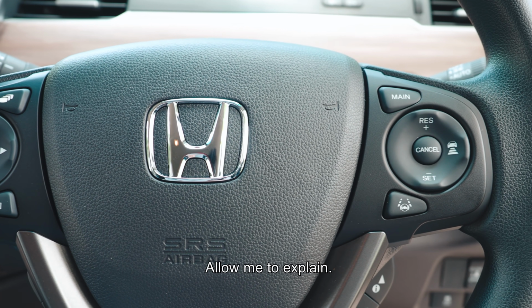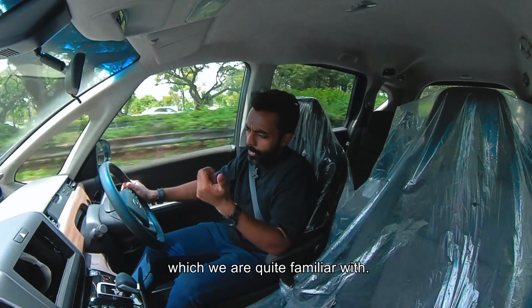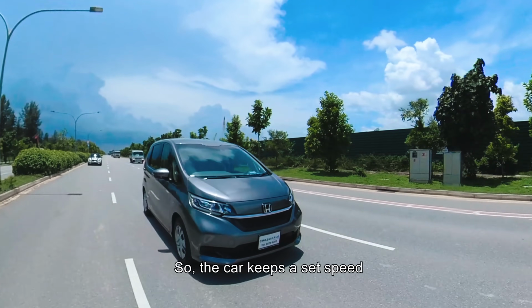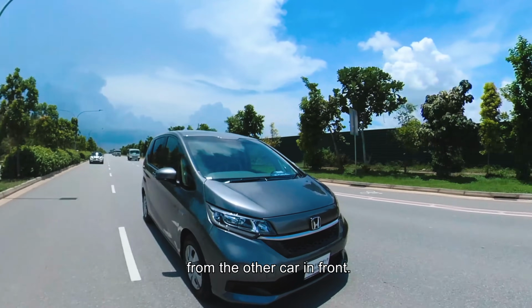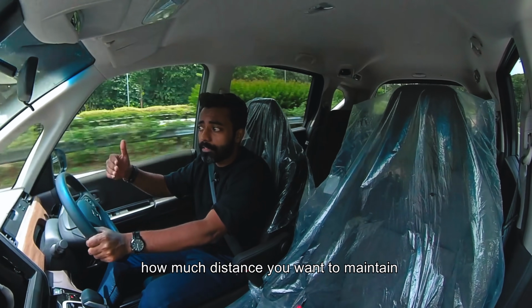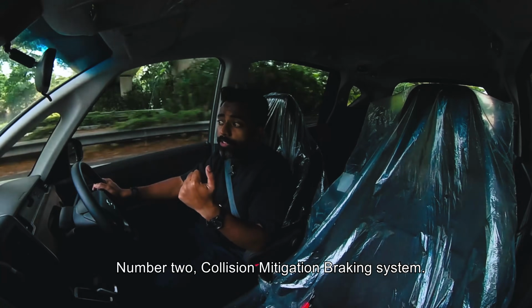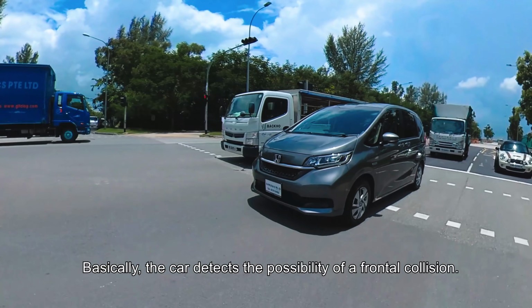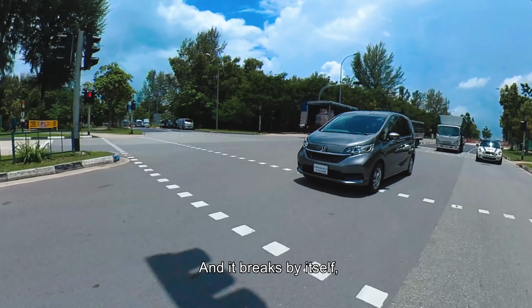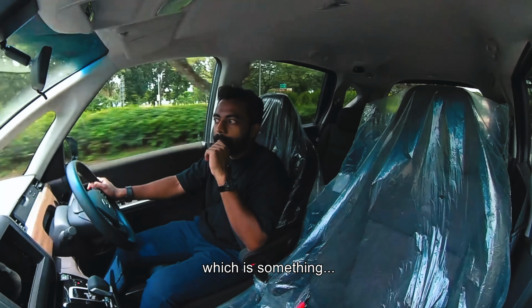Allow me to explain. Number one, adaptive cruise control, which we are quite familiar with. So the car keeps a set speed and maintains a safe distance from the other car in front. And you can even control how much distance you want to maintain from the car in front. Two, collision mitigation braking system. Basically, the car detects the possibility of a frontal collision and it brakes by itself, which is something I'm not going to test.